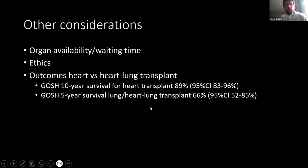So if I'm walking into the room, I'd much rather have the heart transplant and maybe roll the dice a bit on a PVR. And so we will debate what our cutoffs are, but using the MR scan, we will have a post cutoff of around 5 or 6, probably 5 Woods units, or sort of see how I think a patient's going to be. But that's all selected patients on an MDT case-by-case basis.